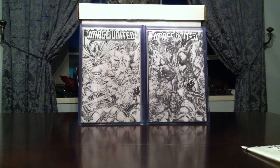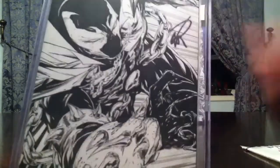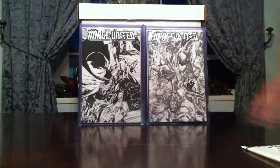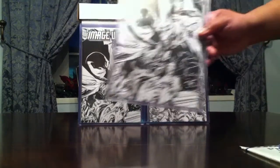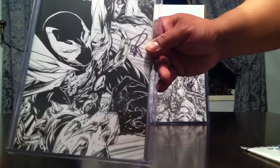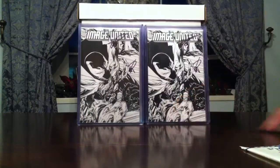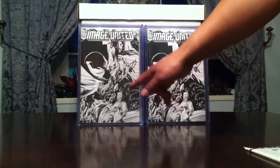Same issue, but this time it's the Todd McFarlane black and white variant, signed by Robert Kirkman and Erik Larson, and they definitely need to add Todd on there. I want to add Portasio, Valentino, Liefeld, and the rest of the founding fathers of Image on there as well. Not only do I have one, but I also have two. Really cool. If you're a Spawn and Todd McFarlane fan and collector, you definitely need to own this cover if you don't have it.